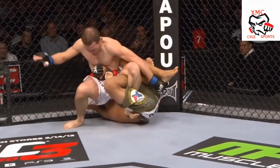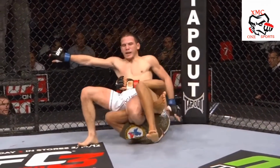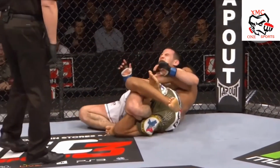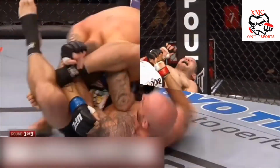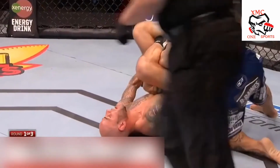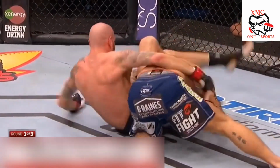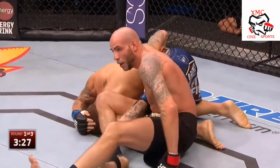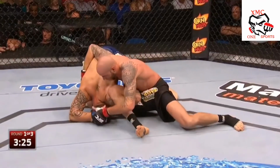He's got the legs triangled. Look at the pressure on the knee of Wisely, and you see the strain in his face. And has he pulled him back? He's going to sneak out. We'll see if Ben tries to use this as an opportunity to stand back up. He's going to work for an omoplata here. Very rarely do we see this finish a fight, but he's got it wrapped up, puts tremendous pressure.